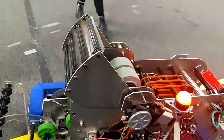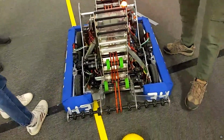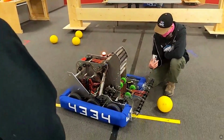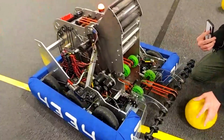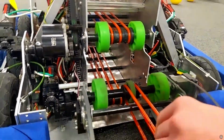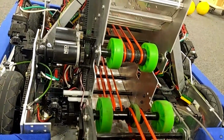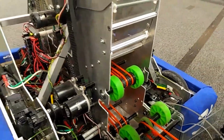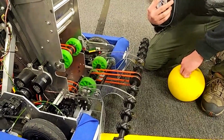So tell me a little bit about maybe some of the intake process. It looks like you have some polycord, or a lot of polycord, on there, a couple compliant wheels as well. What made you choose to go that route? Well, the polycord we're using because it's pretty easy to work with and can grip the power cells pretty well. And one of the things we'll be talking about on this too is that this is your 2020 robot, but you're looking at doing some modifications. We'll touch on that a little bit later as well.